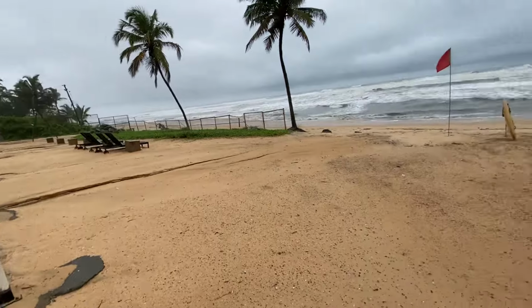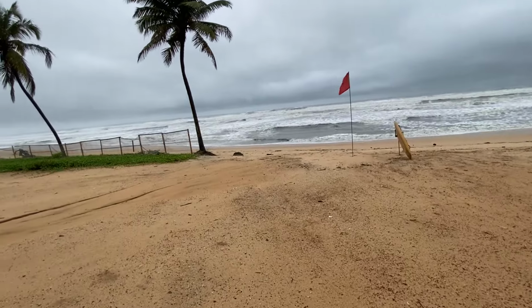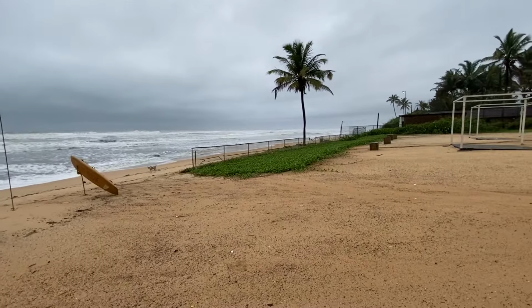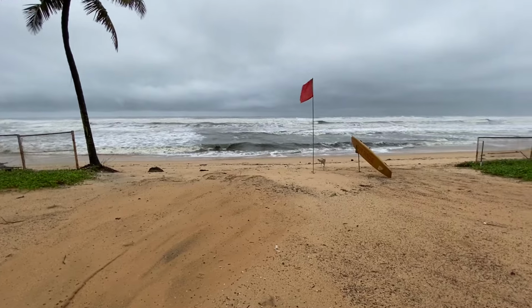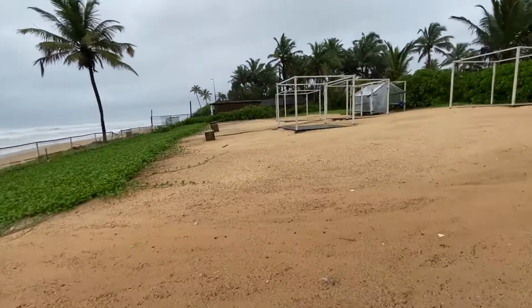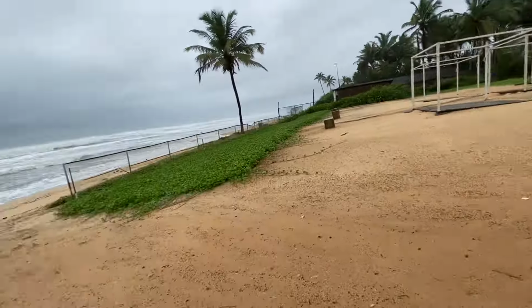Look at this view. This is what you can see, and this is within the campus. They have deck chairs to sit here. You can sit here and enjoy the sea. Beautiful. This is what we walked across and came. This is the resort, and this is the sea.